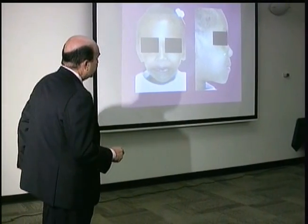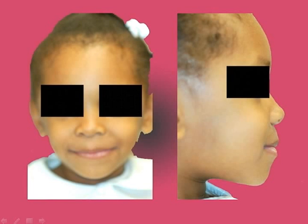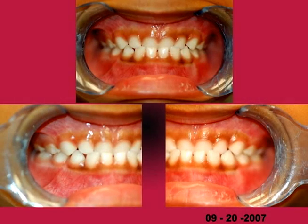So let's see a child, a beautiful girl, 3 years old, okay? And when we started examining her, we went to check her mouth, and we can see an anterior crossbite. This is a very interesting case because if I tell you that this patient came to the office with an anterior crossbite, and she left the office without an anterior crossbite, that's possible, all right?